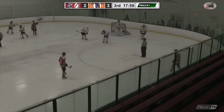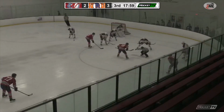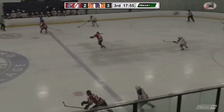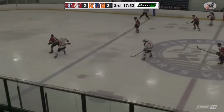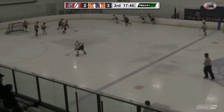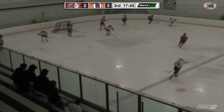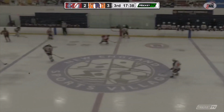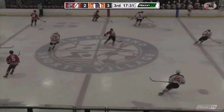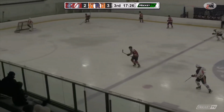So the faceoff will come to the near side of the Gens zone. Beer leans in across from Nolan Zotter. Won by Beer, although it might have been won by Zotter. It went to the half wall. And back to the neutral zone, Davis Kinney to the near side for Capo. Far side, John Decio. Sean Gorman gives chase. Rather, he'll send it in and get off for a change.